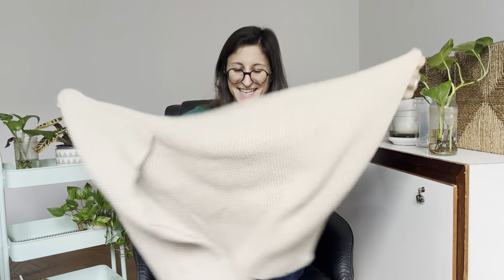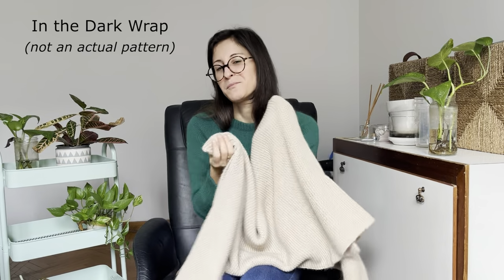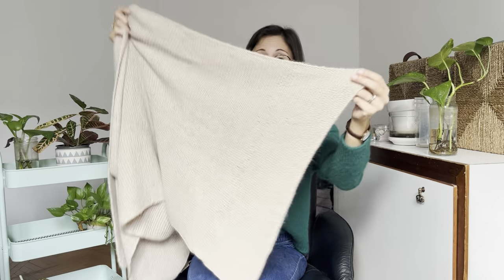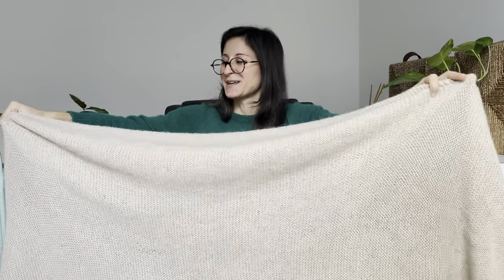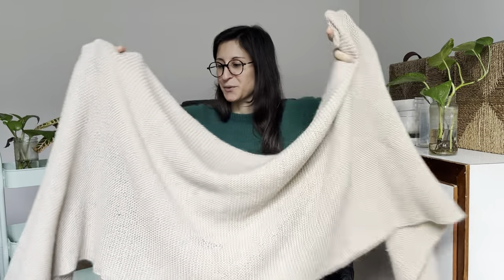And my second finished object for today is my In the Dark wrap. This is a wrap that does not have an official pattern. It is garter stitch knitted flat, so it's just knit, which is perfect for me when I am in the dark in my daughter's bedroom while she's falling asleep, and I just want to be able to do something with my hands while I talk to her or while I just wait for her to fall asleep. And so I couldn't actually knit on anything more complicated.